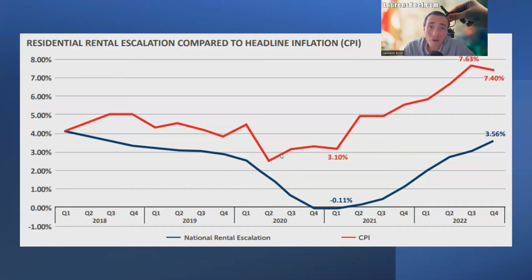And then in the mid of 2020, when COVID hit, obviously rental escalations went down because we were in lockdown, our GDP went down, and tenants were under severe pressure. And landlords would rather have tenants at the same rates than escalate and have an empty unit. So we saw minimal growth during those COVID months of lockdown. And then you can see there's been a steady increase upwards.